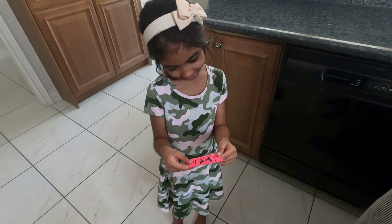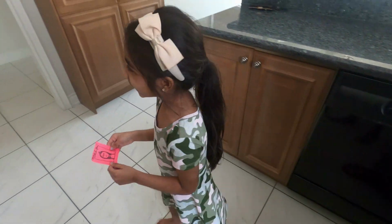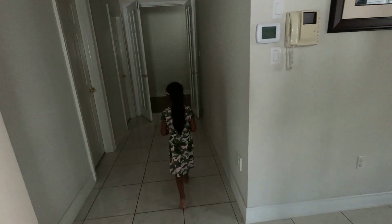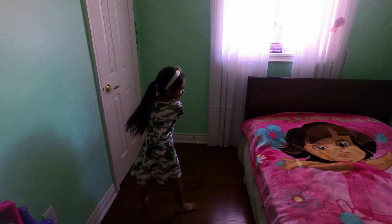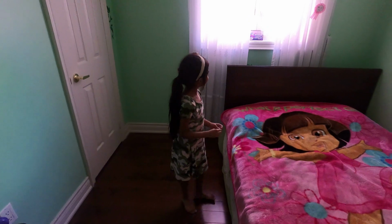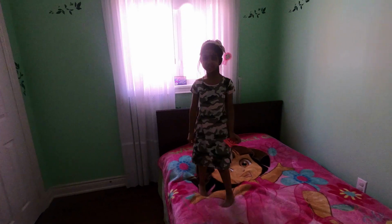Your first hint, your first clue is going to be hidden where there is a picture of you. Oh. So think about where there's a picture of you in our house. Let's check in the room. All right. Hide a picture of you in the closet? No. Okay, so think about where there's a picture of you in the house. No, it's not here. Alright, so where can we look? In the living room? Alright, let's go to the living room.